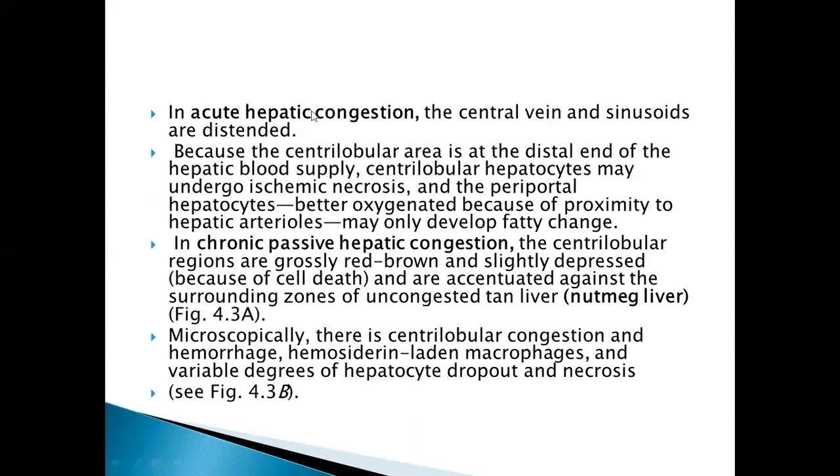In acute hepatic congestion, the central vein and sinusoids are distended because the centrilobular area is at the distal end of the hepatic blood supply. Centrilobular hepatocytes may undergo ischemic necrosis, and periportal hepatocytes, better oxygenated because of proximity to hepatic arterioles, may only develop fatty change.